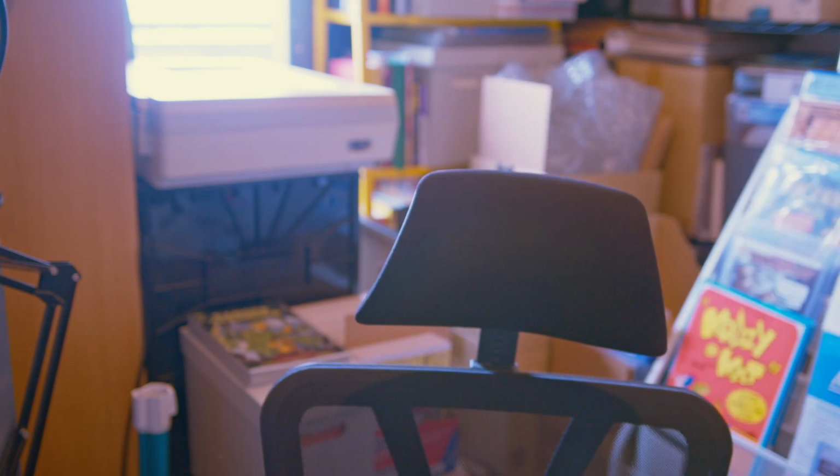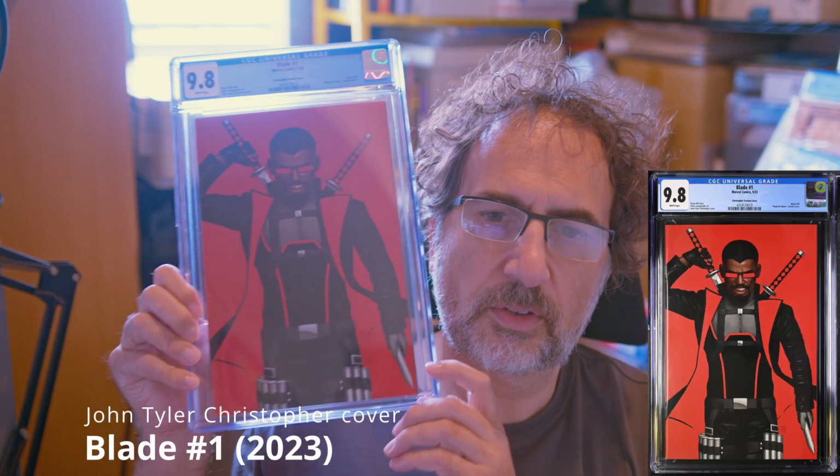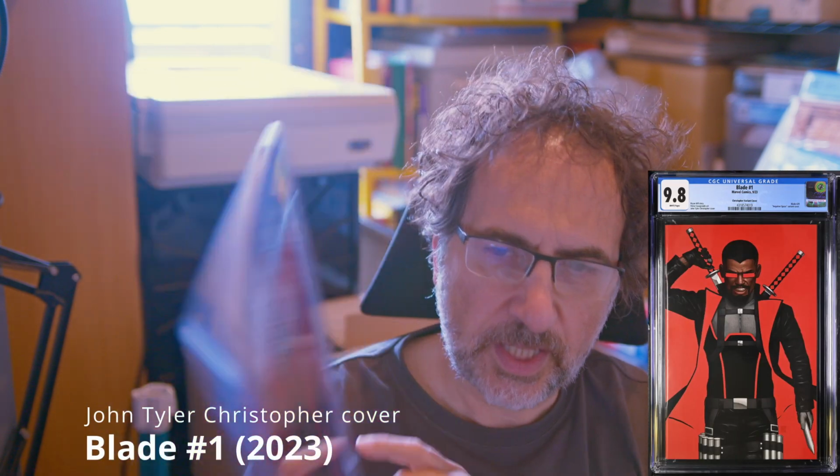This is another John Tyler Christopher cover. There are some Newton rings, just a tiny amount, but this is another negative space. It's Blade number 1, and it's also 9.8.